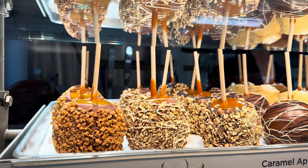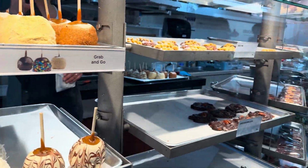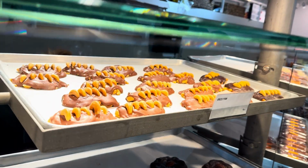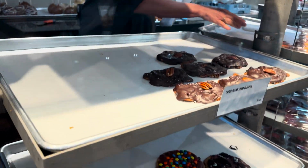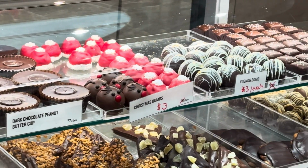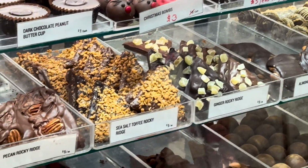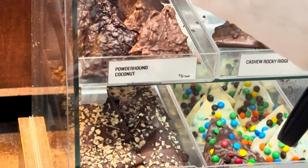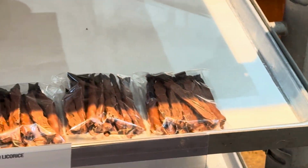Here, all chocolate and confections are handmade and using the highest quality of ingredients. Each piece of candy is made with love and passion. Here, chocolate is made fresh daily. Do you like peanut butter? I'd recommend one of those for sure to start with.